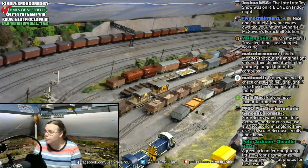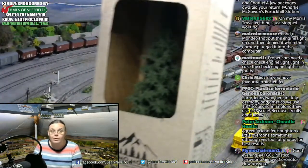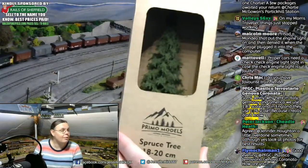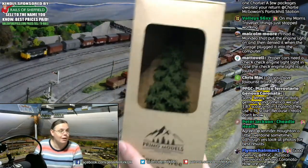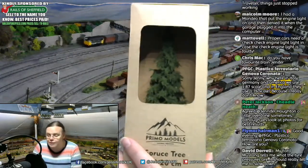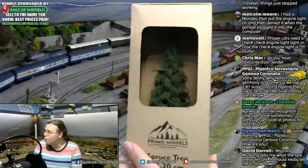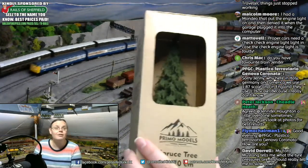Real trees on models. People often forget that trees in the real world are actually quite large. So I've got these. I'm going to be doing a full review and installation and talking a bit about trees. In a couple of weeks' time, I'm going to probably film it over this weekend coming.